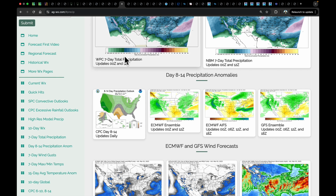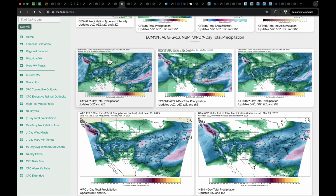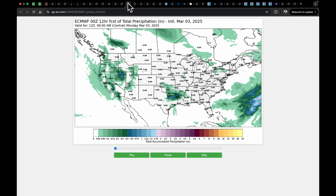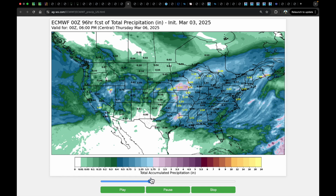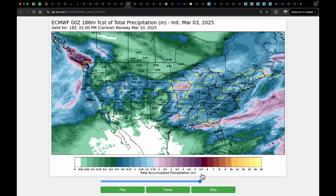So let me show you the next 7 days by looking at 5 different models. They're all listed right in through here. Got the European, the artificial intelligence, the GFS, the WPC, and the NBM. And so you just kind of get a good glance at this, but I'd like to focus you in on the European model solution. So as I play this forward, we're going to watch this moisture kind of add up here. That's system number 1. Here comes the second one through Colorado, adding more along the Gulf Coast.